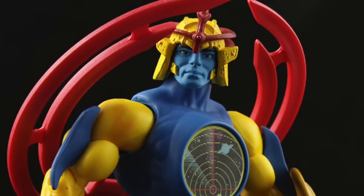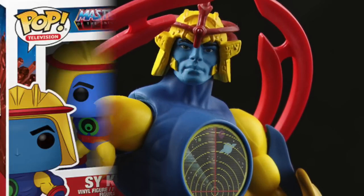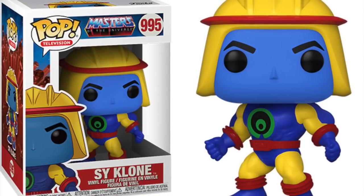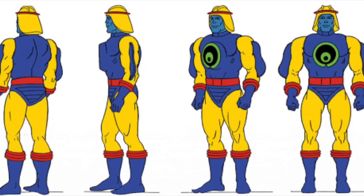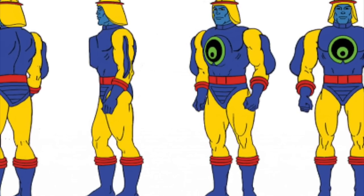That was a fully tooled chest, which we got to use, of course, on Strobo later on, which was awesome, having that in our tooling bank. And maybe we could have even done a Filmation version with the green chest, but never got to that. Pop did it. That's how they did their Funko Pop. But hey, there's always the future. You never know. Maybe a Filmation-looking Cyclone is just a wish list away.